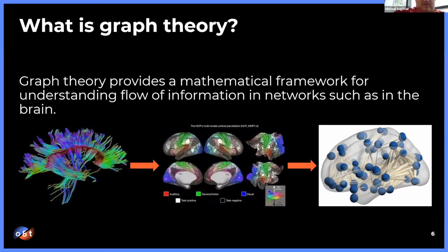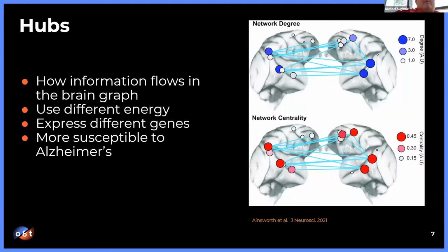tractography. We parcellate it because you have to assign nodes and edges. So nodes are the circles, the edges are the lines. And you have to calculate how many fibers go between every area and every other area. And so what you get on the far right is a giant math equation of all the relationships between all the parts of the brain. Now, this is a massive data set. It basically has about 144,000 entries. And so this is a lot of data to work with.